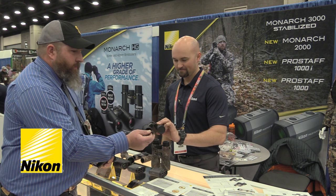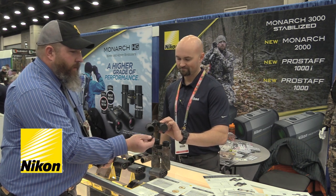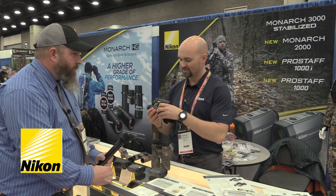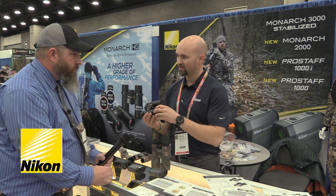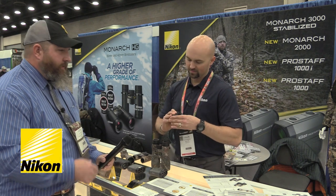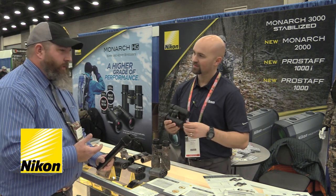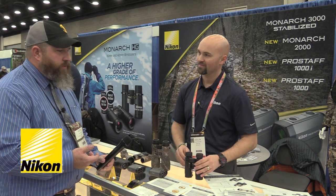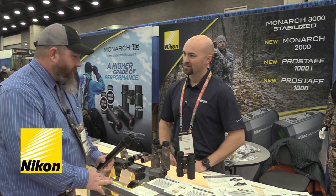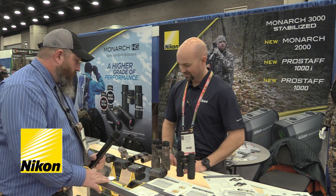Got rubberized covers on the end of them, as part of the body too. That's nice. And if you don't like these, they pop off, and in the box you have a rubberized ring that'll slide on there. I actually like that, because the covers that I've got with some binoculars are usually the first thing that I lose, drop, or break. So having it integrated into the glass, I actually like that. Yeah, absolutely. What else you got over here?